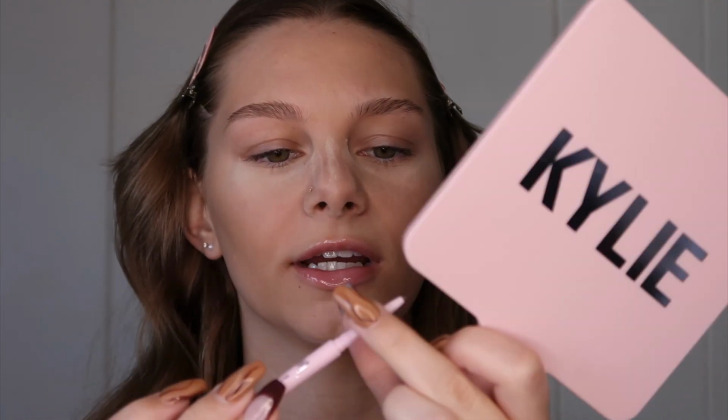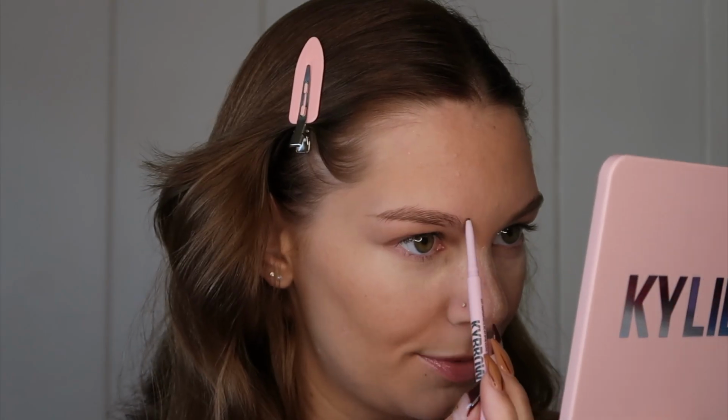These are actually pretty good. They're not waxy, because I know a lot of times when I use eyebrow pencils, I've tested a bunch and some of them are super waxy and they will actually pull out my eyebrow hairs, and I really don't like that. I'm gonna line the top.